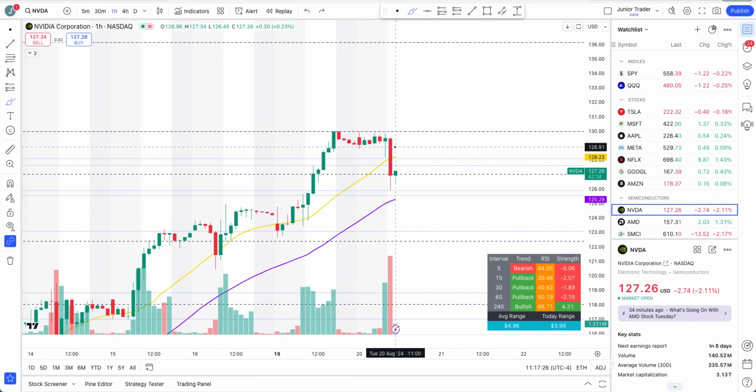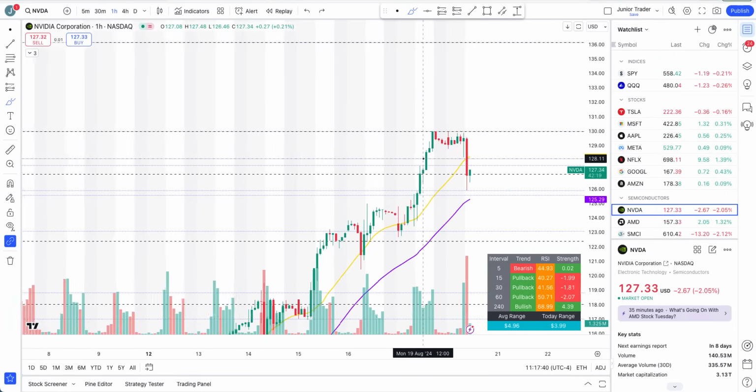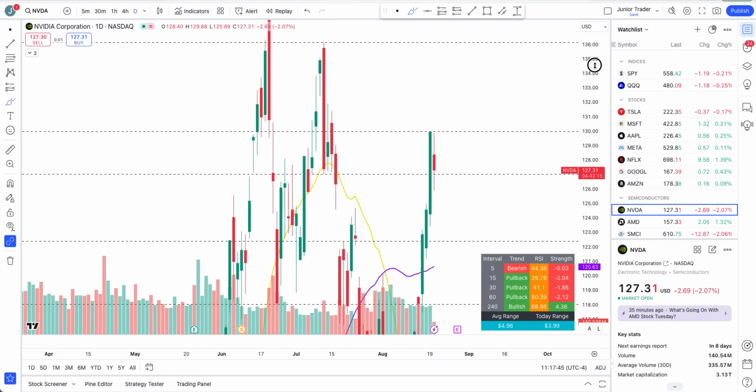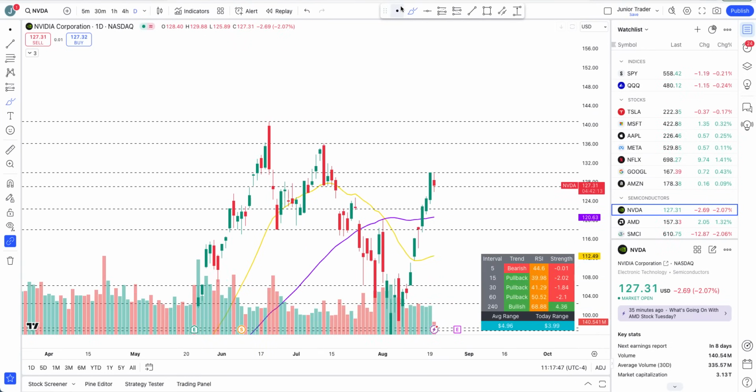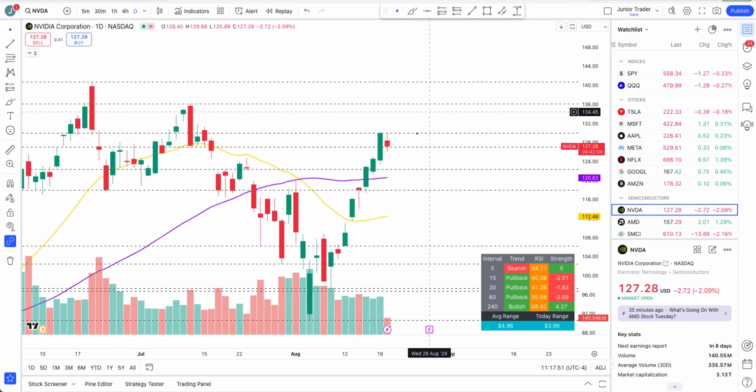Now, there's one more point. If we close today below 128.94, we may expect a little bit of a cool off tomorrow, or a move below the 20 hours moving average if we close below that. But that's something I'll talk about later in the day once the market has closed. So yes, it's just a pullback candle on Nvidia, at least for now. It's not changing the structure. Structure still remains bullish on Nvidia here, right?